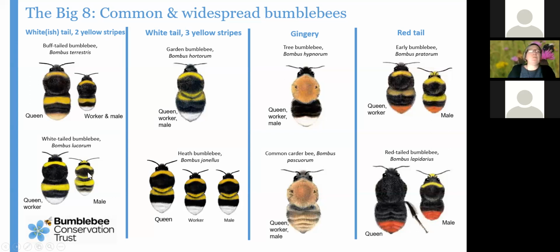Ignore the males. The males are really annoying because they will throw up anomalies. But if we just look at the queens, 2 yellow stripes and a whitish or buffish tail, that's the buff-tail bumblebee and the white-tail bumblebee. That's our first pair. Then we have the white tails and 3 yellow stripes. Both of these species have a white bottom, if you like, and 1, 2, 3 yellow bands: 2 on the thorax, 1 on the abdomen. That's the garden bumblebee, which is common in gardens, and the Heath bumblebee, which is the least widespread of all of these 8.